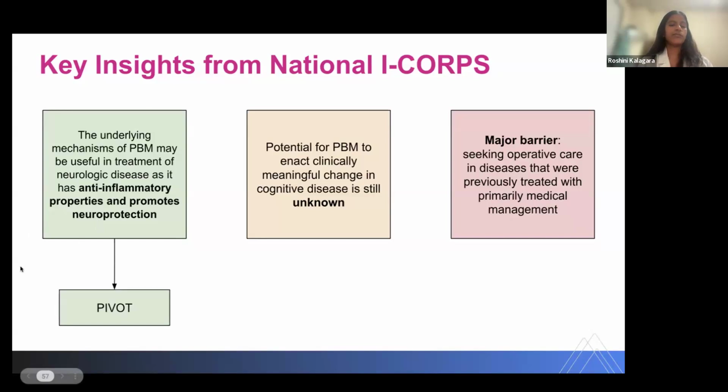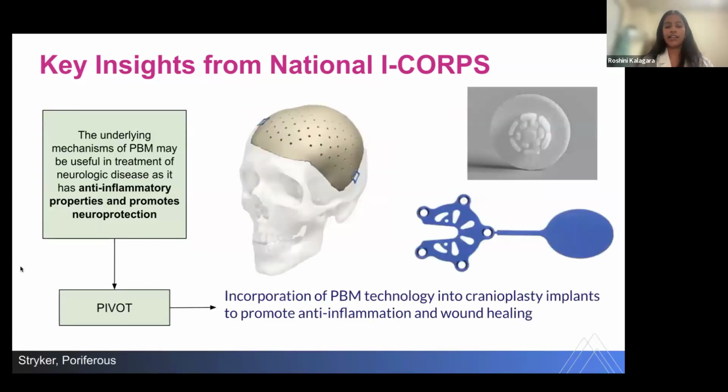This brings us to one of the major pivots that we've been considering, which uses the incorporation of PBM technology into cranioplasty implants to promote anti-inflammation and wound healing. And this is especially important as this would overcome the major barrier previously identified, with the surgery already being performed and our technology being incorporated into this final step.